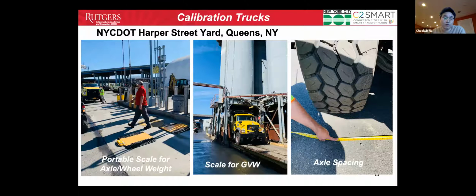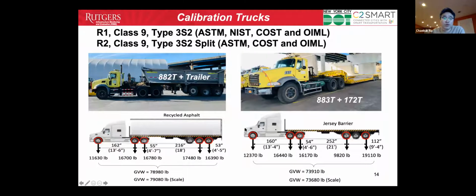For that purpose, we visited the New York City DOT Harbor Street Yard and got the axle and wheel load measurement using the portable scale, and the gross vehicle weight using the static scale, and also measured the axle spacing using the tape measure. And those are the trucks that we have used for our calibration process.